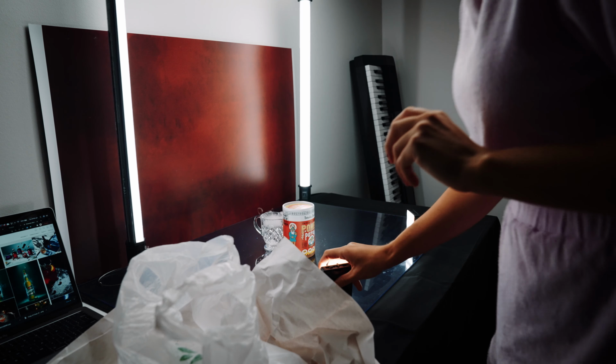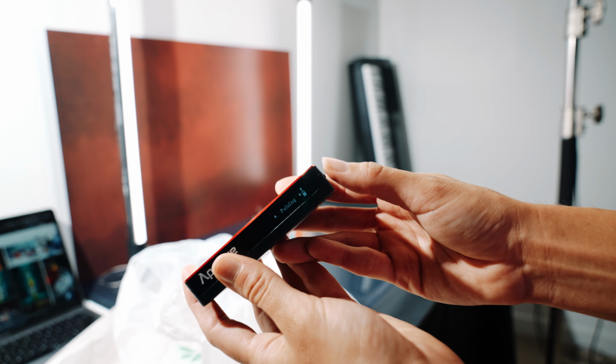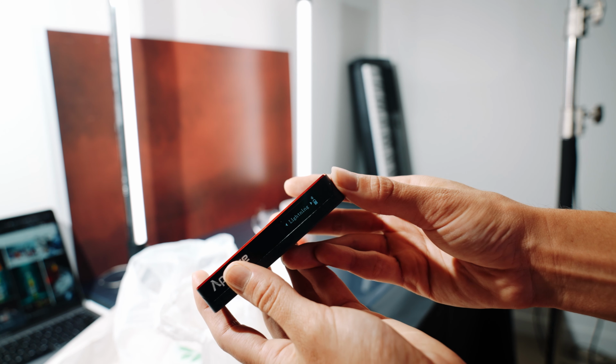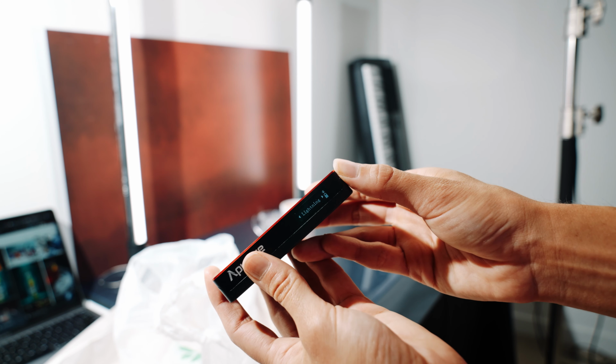Now the next thing I'm gonna do is actually put these MC RGB lights on an effects mode. We're gonna pop it on the one that says lightning, which is this one, and have both of them going off at the same time.